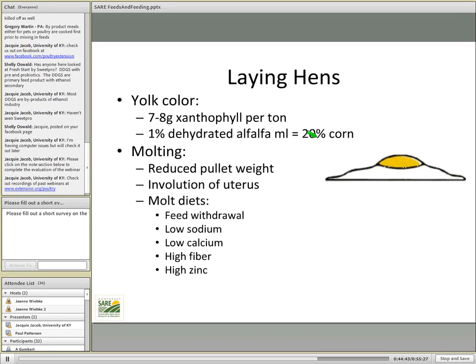So if we'd normally have 60% corn and we replace that with wheat and barley, you might need about 3% alfalfa meal to deliver the same type of pigment that you're used to seeing in the diet.